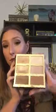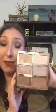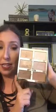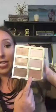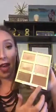Next up is the Tarteist Pro Glow Palette. I actually used this a lot when I was on vacation a few months ago, and I haven't talked about it because I haven't had a favorites video since. So I wanted to make sure to talk about it in this video. This is their Tarteist Pro Glow Palette, and it has 4 beautiful highlighter shades on top. And then this is a sculpting powder. It is actually in the shade Sculpt, and that is just a bronzer.